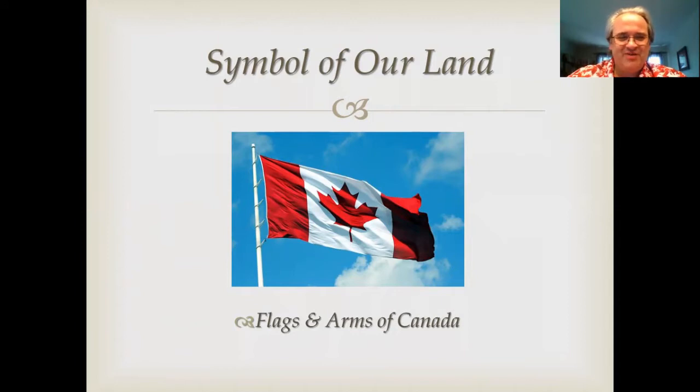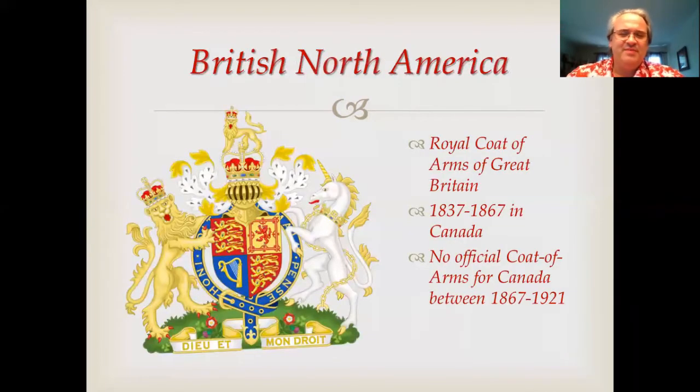But we're going to give a brief look, a snapshot of the story of how the Canada flag came to be and the different symbols, the arms of Canada as well. Canada, from an armorial design perspective, was part of British North America. We'll talk about New France in a little bit, but the first official coats of arms for Canada were from the British North America time period. And they were the royal coat of arms of Great Britain.